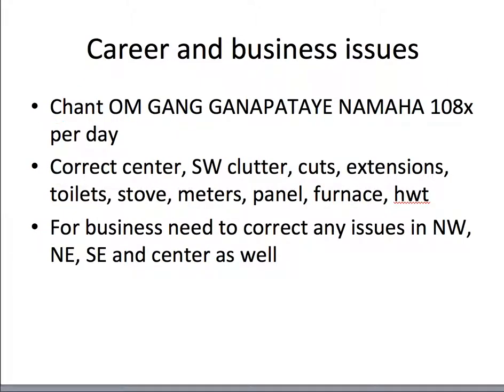For career or business issues, Om Gam Ganapati Namaha 108 times a day. Rahu Yantra. You can also use a Ganesh Yantra. Correct the center, southwest clutter, cuts, extensions in the southwest, toilets, stoves, meters, panels, furnace, hot water tank in the southwest. Check all those out. If somebody's having trouble moving forward in their career, their business is stuck, you need to definitely correct any issues in the northwest, northeast, or southeast, as well as center.